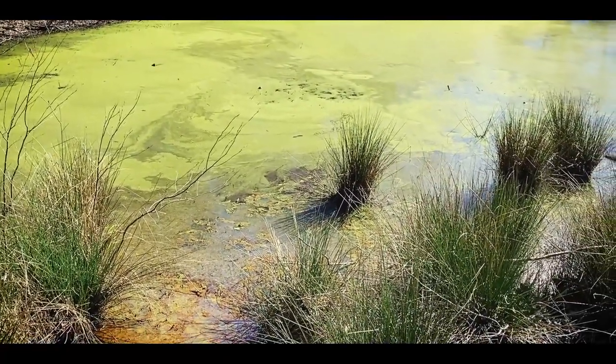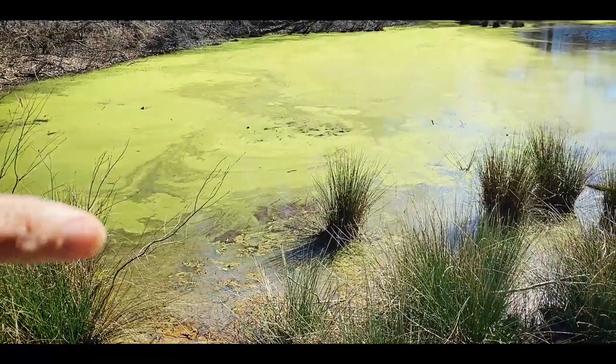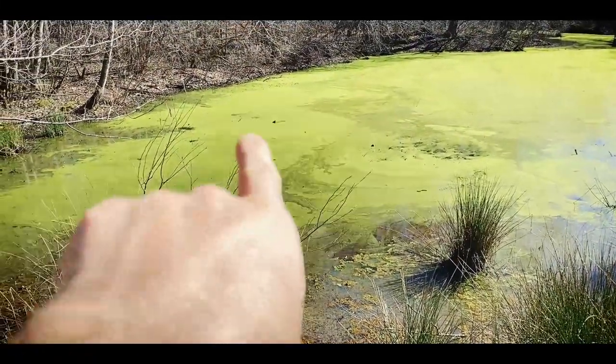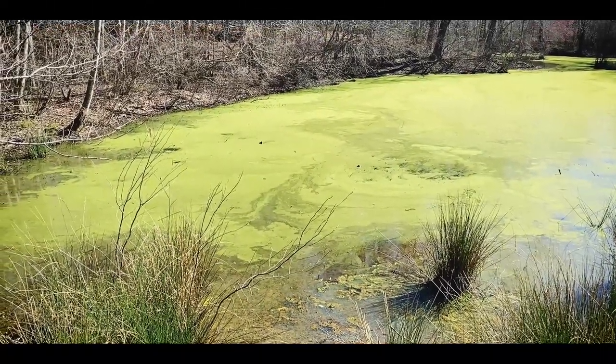Painted turtle just took off. There was no way I was gonna grab that. But what's really neat is when you get some kind of covering on the water like this, the turtles can't really see you. So it gives you a chance, you can kind of sneak up on them a little bit. There's another head over there. Sometimes you'll see like a shell just kind of moving through the water.